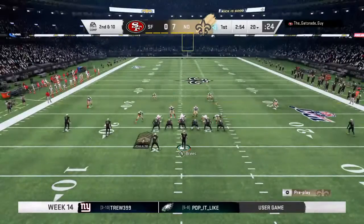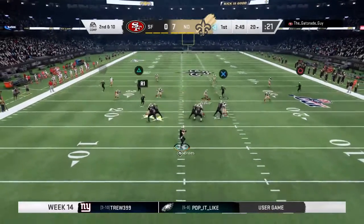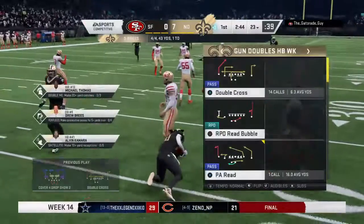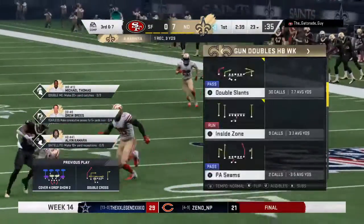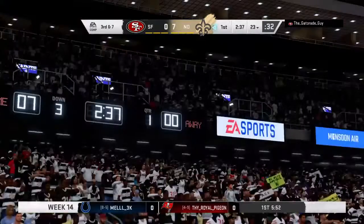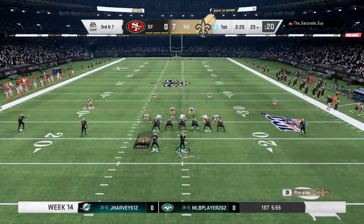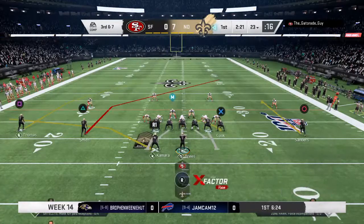The stop for no gain brings up 2nd and 10 from the 20. Working from the gun, it's Breeze. Out of the backfield, that's complete to Kamara. And he'll be tackled at the 23 after a gain of 3. And we see another pitch and catch there to the running back. This position just continues to evolve. They become just as critical to the passing attack as a lot of receivers, tight ends, because their ability to make people miss in the open field can really generate big plays for an offense.